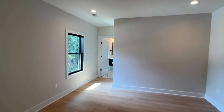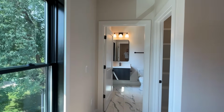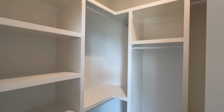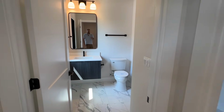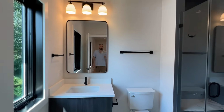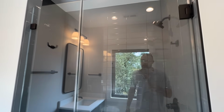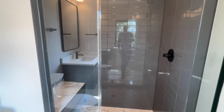So we got bedroom number 3. These are all pretty good sized bedrooms here. This one, you know, obviously you don't get as much natural light because you're in the back of the house, but still got this window right there. We got another gorgeous bathroom here. Oh, they went with a modern, dark gray kind of tile. Then you got the bench there.